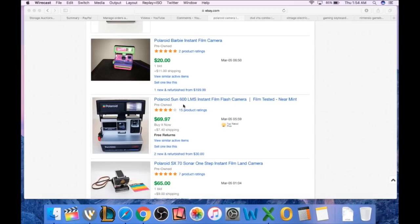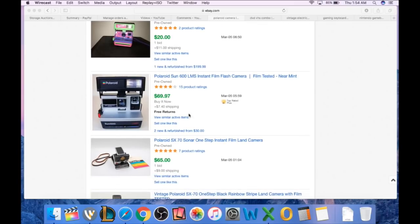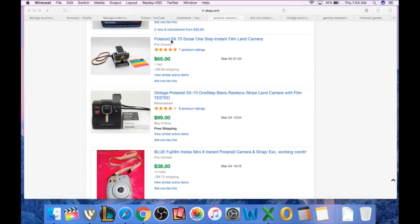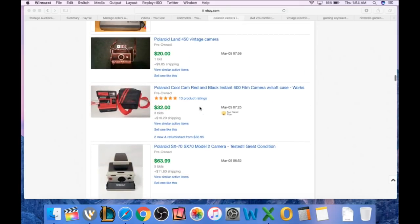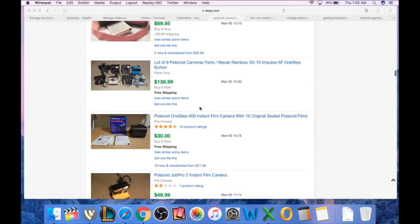The 600 LMS Instant, this one is expensive. They got 77 for that one. There's that SX-70 Sonar again for 74. Another one for 99, so that's a good model to look for. You could definitely get 30 bucks, or if you get a better one, 50, 60. Great thing to look for.